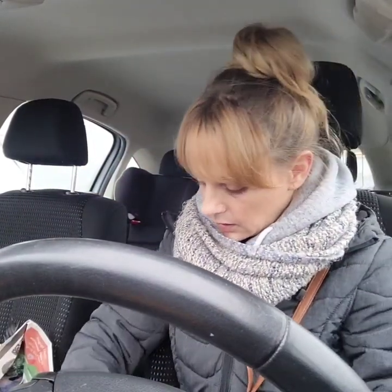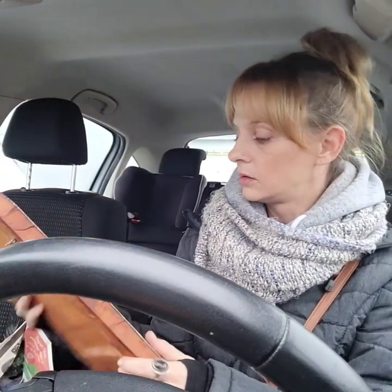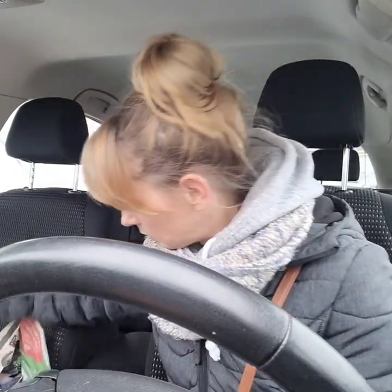Another thing from the £1 shelf. I've never seen this before. I've seen this bovine bone in jewellery and like other little things, but it's in, sorry, you can see I'm in a car park, it's in a mirror. And that's bovine bone. And then at the back, it's covered in leather. 60s, 70s, would you say? It's pretty awesome. For £1, yeah, I would take that any day.